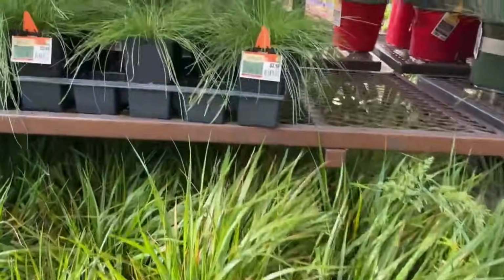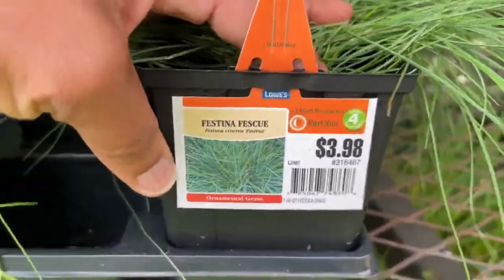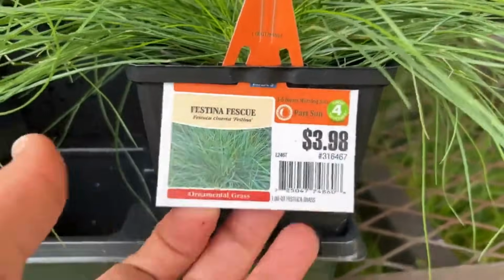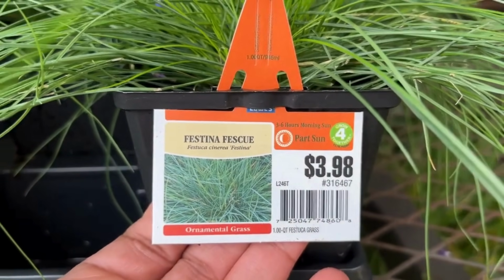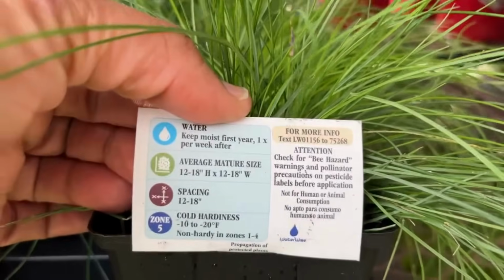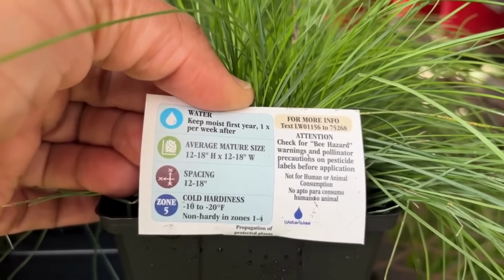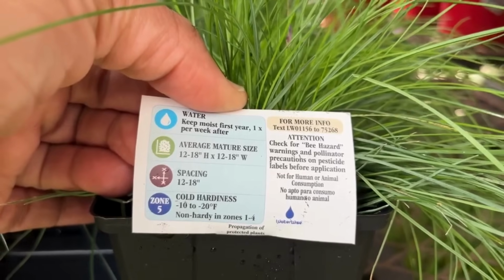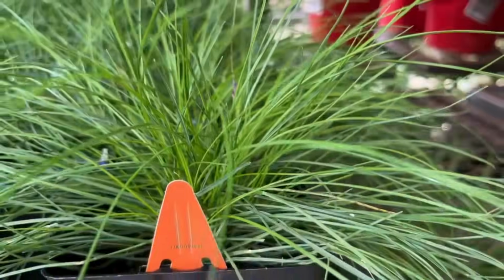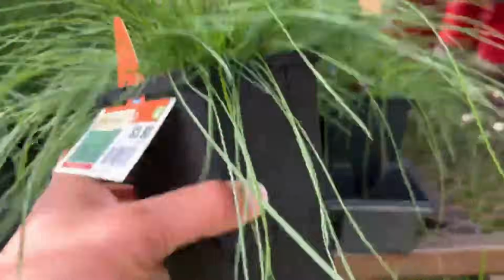All right, friends, and they have some grass on this end. They're the Festuca fescue grass for $3.98. You could tuck these in your containers also. And they will get 12 to 18 inches tall and wide, and they are non-hardy in zones 1 to 4. Anyway, friends, they have a lot of these small grasses you can put in your planters, but I just wanted to share with you the shade loving perennials you can add to your garden.